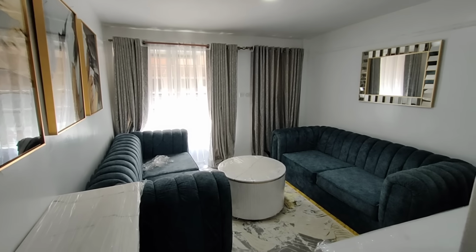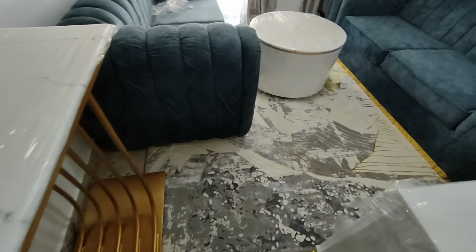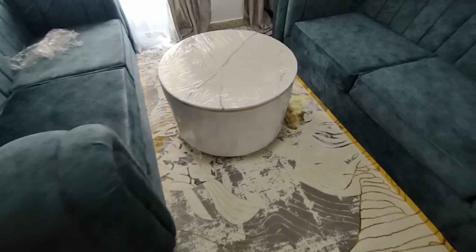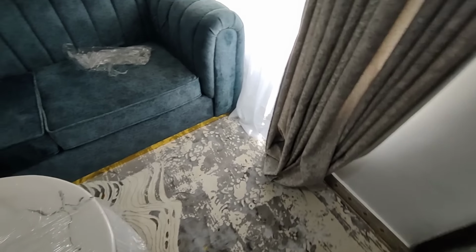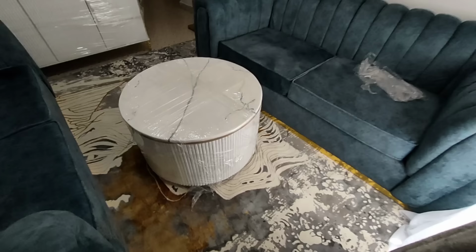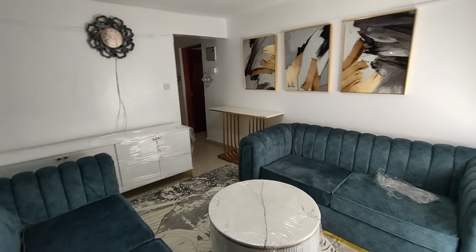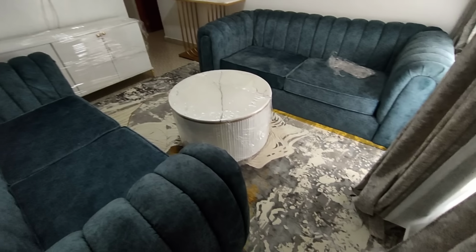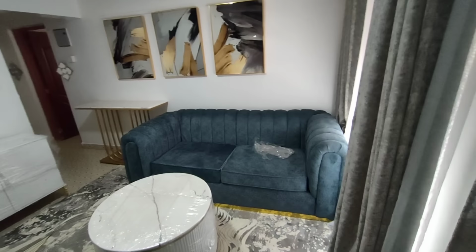So I ended up putting on my carpet off camera because it was really heavy for me to lift up. I had to call in someone to come and help me, and it was a lot of work, guys. I couldn't even remember to film. I just wanted to finish putting it on, but I was happy at the end of it. I could start seeing the beauty of it coming in.